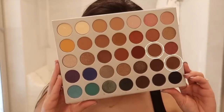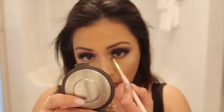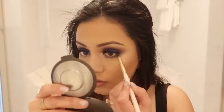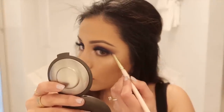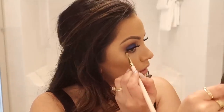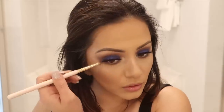So I'm taking a mixture of shades that I used in the crease and I'm basically just blending all of that out into my lower lash line and making sure it's really diffused out and really smoked out. And this is just going to add to the smokiness. I didn't want to go too dark on my under eyes because I've got such a beautiful blue on the eyelid, which is why I kept it quite neutral. And I am making sure I'm blending that up into the crease on the outer portions of my eyes. But I love just how smoky this whole eye look turned out.